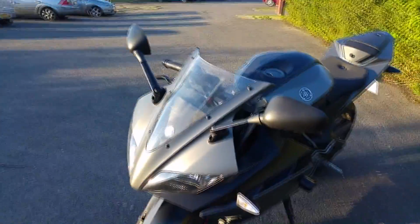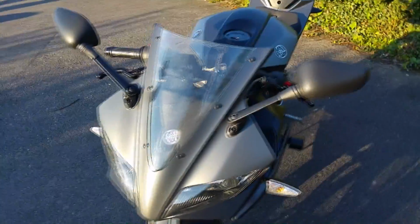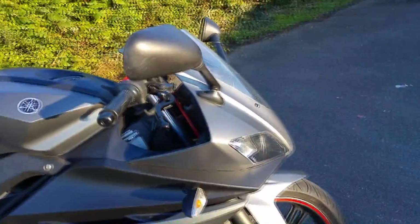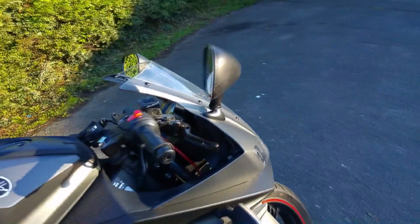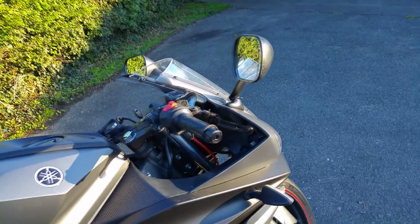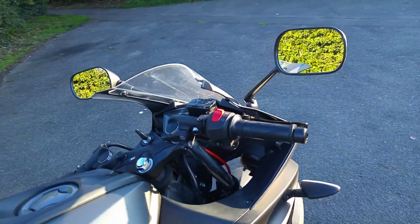Another thing I'm quite tempted to have a look into is removing the mirrors. I think it makes the bike just look so much cleaner, but again, really practicality, I don't think it'd be worth it. I do use them all the time, they're there for a reason sort of thing. Not that they're necessary, you've got your shoulder, but just another temptation I've had.